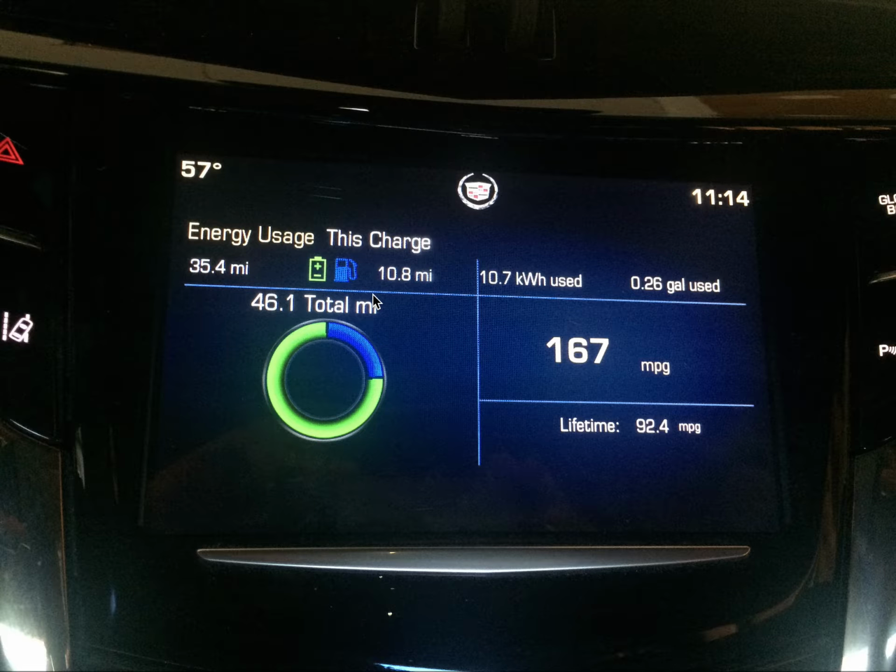As a result of that, my MPG for that specific session was 167 miles per gallon. I drove 46.1 miles, used a little over a quart of gas to drive 46.1 miles. And my lifetime is 92.4 miles per gallon.